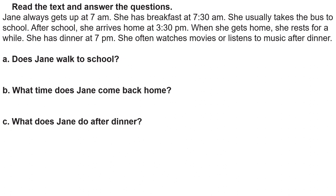Jane always gets up at 7 a.m. She has breakfast at 7:30 a.m. She usually takes the bus to school. After school, she arrives home at 3:30 p.m. When she gets home, she rests for a while. She has dinner at 7 p.m. She often watches movies or listens to music after dinner.